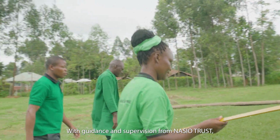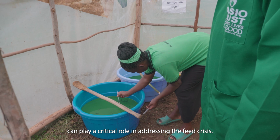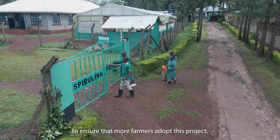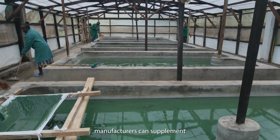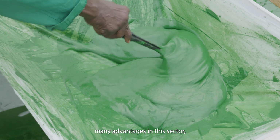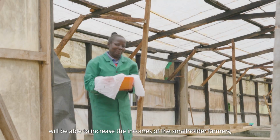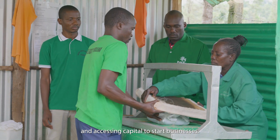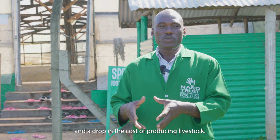With guidance and supervision from Nasio Trust, these on-farm experiments are proving that Spirulina can play a critical role in addressing the feed crisis. Going forward, we are looking at a way to roll out this project to ensure that more farmers adopt it. More probably, commercial feed manufacturers can supplement their animal feed with this Spirulina because it has very many advantages in this sector. By so doing, we'll be able to increase the incomes of smallholder farmers, more so women who have challenges accessing land and capital to start businesses. So we'll see a rise in income levels and a drop in the cost of producing livestock.